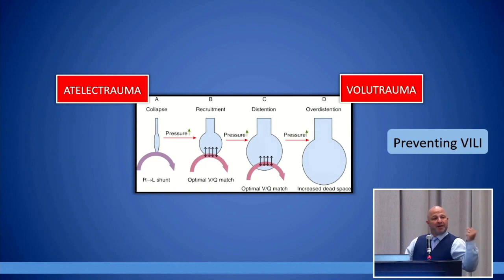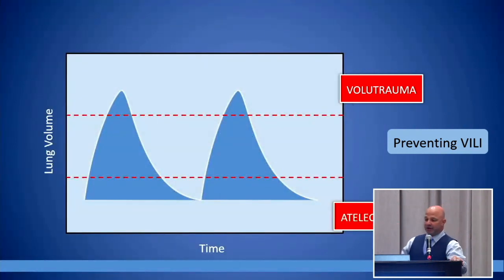If you are on the atelectrauma side, which clearly some portions of the lung are and some are not, the atelectrauma side is clearly a shunt unit. There is cardiac output that is not participating in gas exchange. And as you go all the way over to the other side of things where you are causing volume trauma, you're causing a dead space unit. So in terms of ventilator-induced lung injury, you got to get it just right. And gas exchange, you got to get it just right, or you're going to affect it at the high end and the low end of the lung volume.